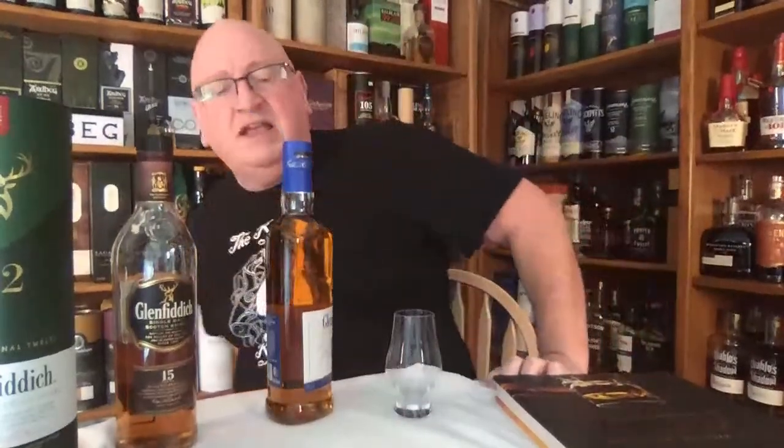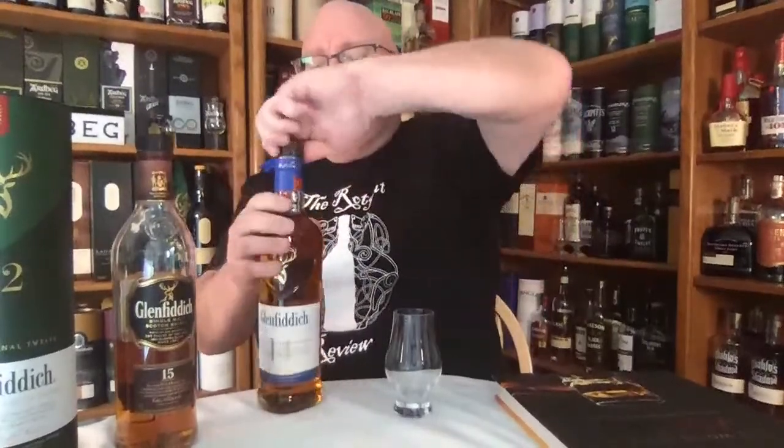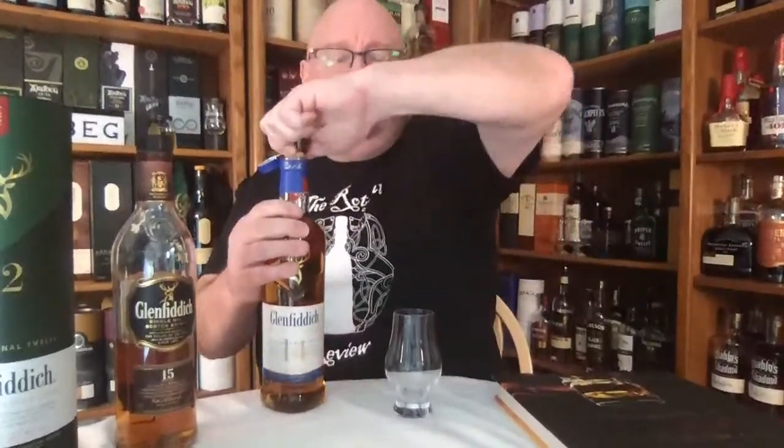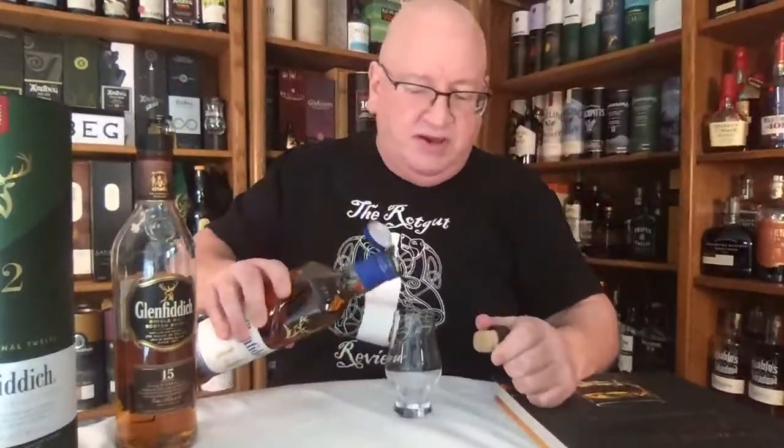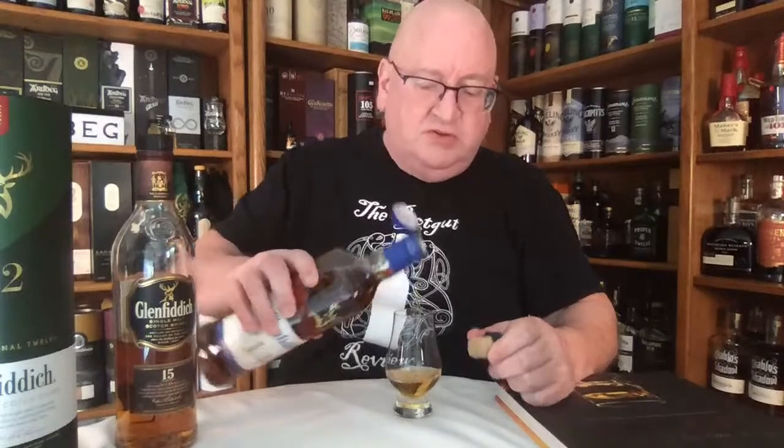All right, so I'm going to pour myself a little bit, the neck pour. I'm not going to review this whiskey yet. Some other time, some other day, I'll review it. I wanted to buy it just for giggles, to try another Glenfiddich, and it wasn't overly priced. But I don't have time to get into it because I'm trying to stay on a particular schedule with my videos.